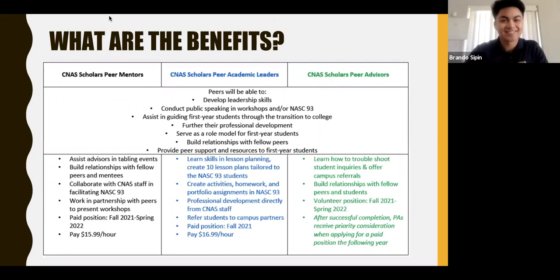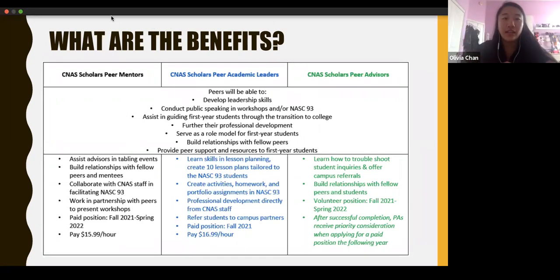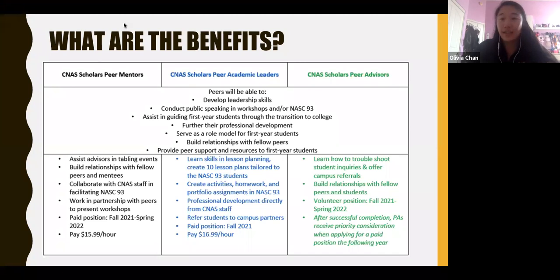So moving forward, as you can tell at the very top row, you see that all three of them have a lot in common. So just from those specifically, I'm going to pick out some of my favorites. My favorite few is definitely public speaking. So being able to learn how to public speak in front of an audience, just like you guys at these workshops or even in the NASC 93 class. I know before becoming a peer mentor, my public speaking was a little rough, but now it's starting to improve just a little bit here and there.